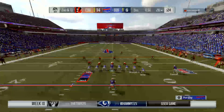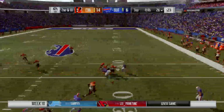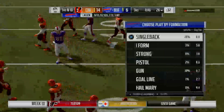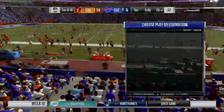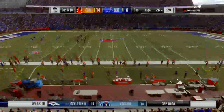Gone, gone. Now Allen to throw on second down. And the hit jarred it loose. It's incomplete. We've seen good cover skills on display throughout this game, really from both teams. And there's another nice example there of them making it difficult to complete a pass.